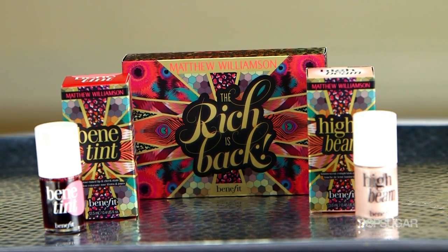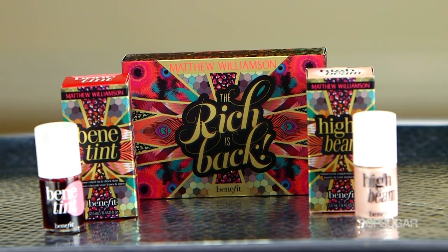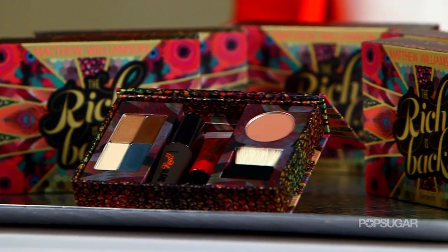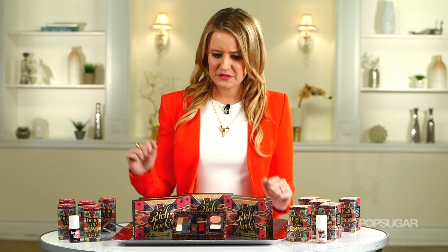It is Matthew Williamson and Benefit Cosmetics' new kit called The Rich is Back. And let me tell you, this is one of my favorite kits ever. We're one of the first people that are actually giving this away, so you guys will be the first to get it as well. Let me just tell you a little bit about this glorious kit.